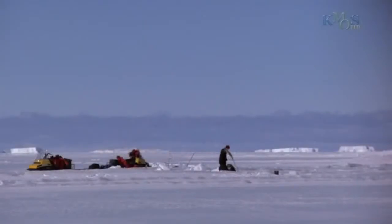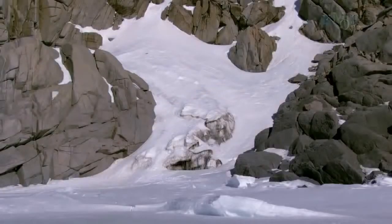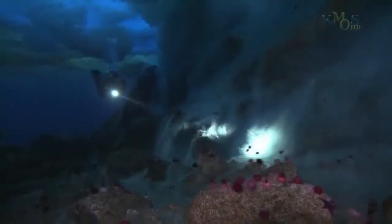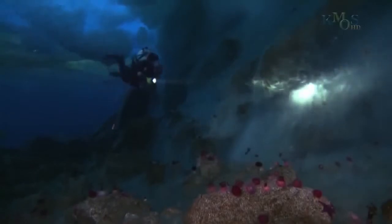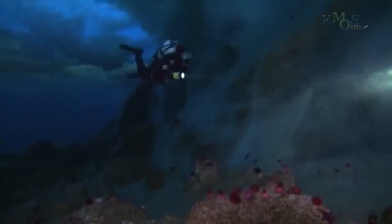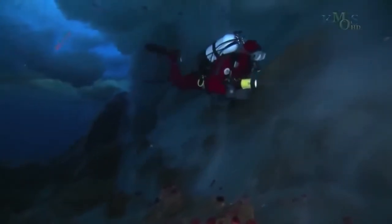On the surface, Rob keeps the hole clear and has no idea that beneath him, Dale is having one of the most memorable dives of his life. He is witnessing the effects created when snow from these cliffs melts and sinks beneath the cracks in the rocks. Under the surface, the fresh water seeping back out from the rocks is frozen by the colder seawater. It looks like a frozen waterfall.